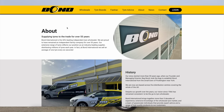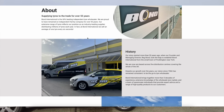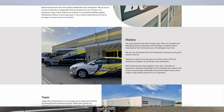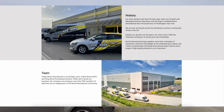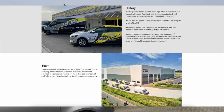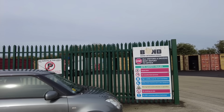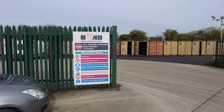Bond International is UK's leading independent tyre wholesaler. They sell an average of one tyre every 6 seconds, imagine that. Based across five distribution centres covering the whole of the UK, Bond International brings together more than five decades of experience, extensive knowledge of the wholesale tyre market, and a team of passionate individuals that provide expert advice and a range of high quality products to our customers. So yeah, it is just tyres, and more tyres. Let's get the zoom cam out and see what we can see.